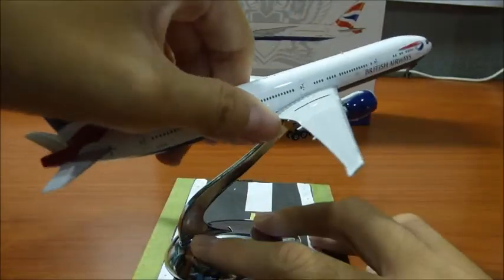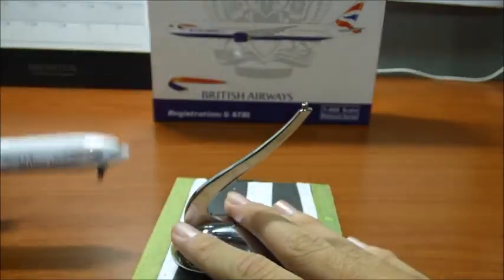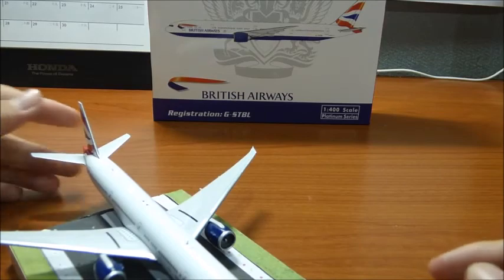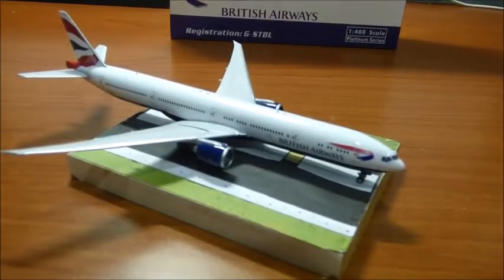So this is a very nice model. Like all 777-300 or almost every Phoenix model, it doesn't really fit all the way. But yeah, I mean, there's not really a choice. But you know, what can you do when this type of situation happens? There's really nothing to do.